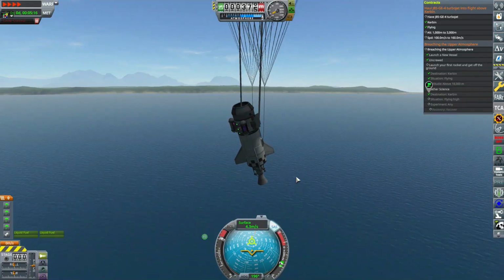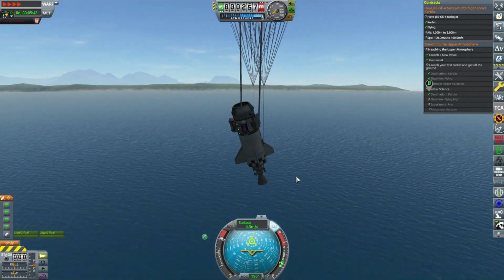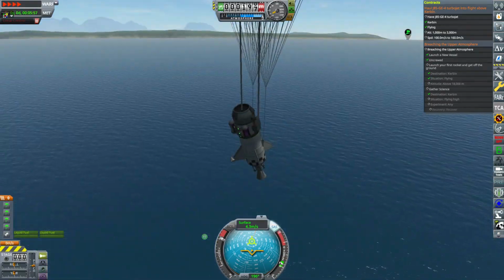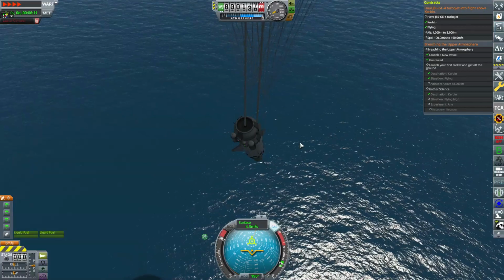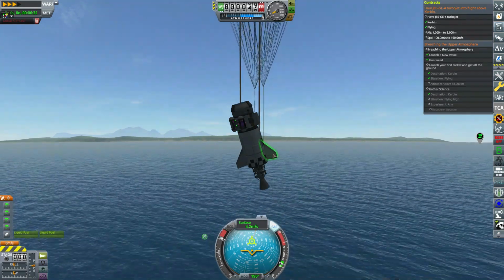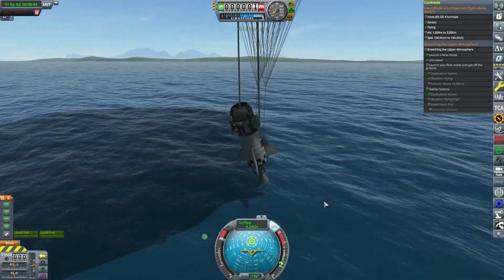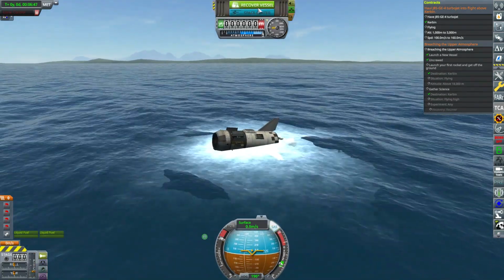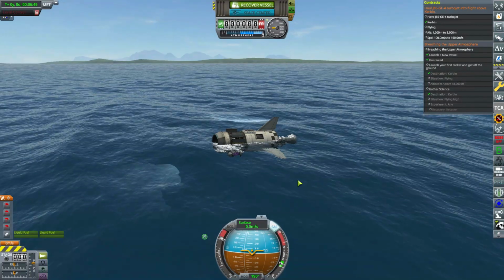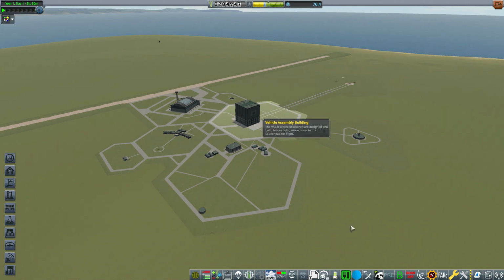Right, okay, so we managed to get up, but it's got to be the parachutes. Due to those parachutes, things have gone wrong. Right. I really like the water in this. There we go. And recover. Okay, we managed to earn some science, which is good. We managed to refund most of our parts. Let's go back into the VAB and figure out what the issue is with the parachutes.